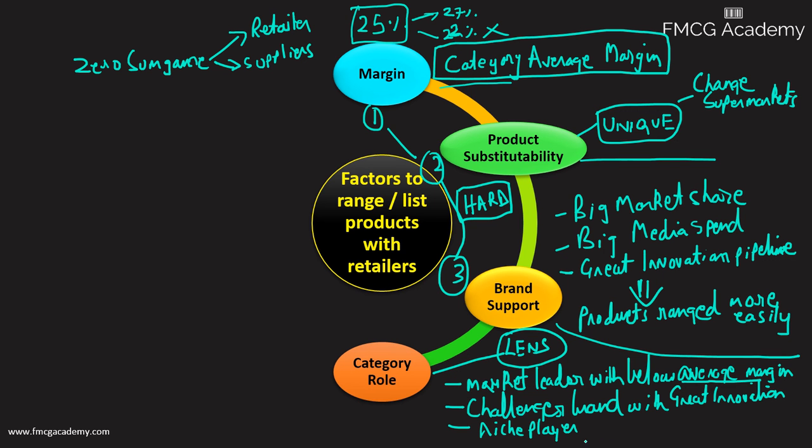With the niche players, they're saying, okay, fine, how many unique shoppers are there? Or is this a niche player who's just come into the market, gives them massive margin, say 50%, for example, and has got some funky products, is a local operation sitting just down the road. So it's a different lens. So retailers view various suppliers through different lenses, and it's important to understand which lens you sit in.